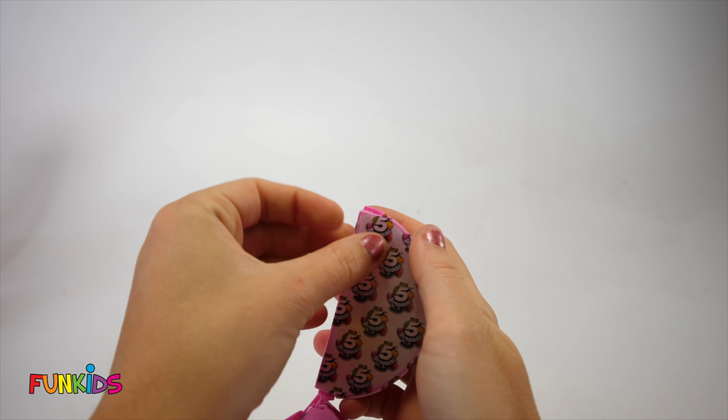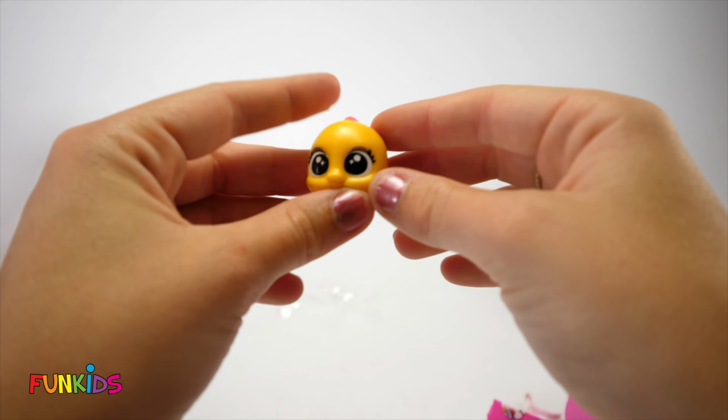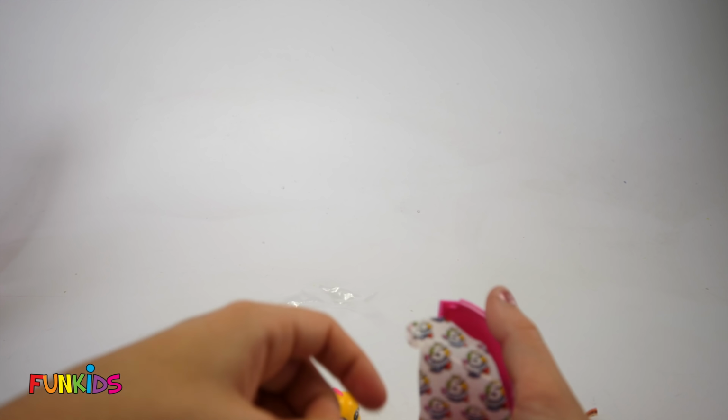Okay, let's go on to the 2nd surprise. It's a little baby fishy. And look at how cute this little fishy is. Jack, do you like this fishy? Yeah. It looks kind of like you, huh? Oh, how cute is that? It's yellow and it's super fun.